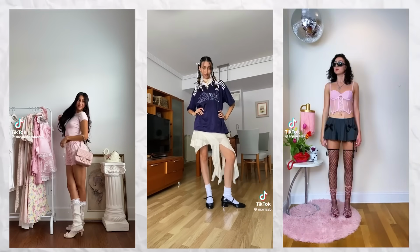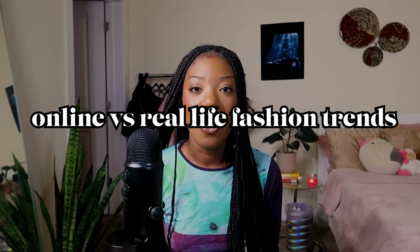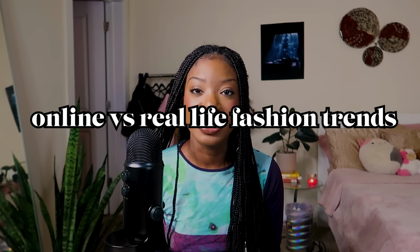One thing I've noticed with participating in fashion trends that I see online is that I can see an item or a trend multiple times and think that every single person is dressing the exact same. And then I go outside and realize that that is not the case. Today we are going to be talking about online versus real life fashion trends.